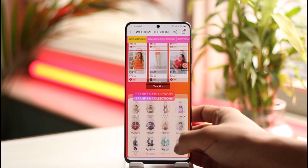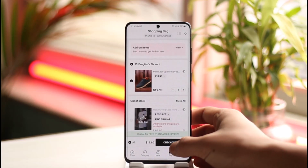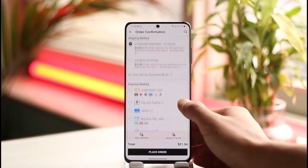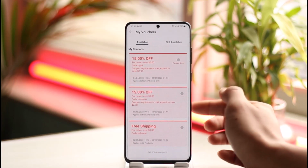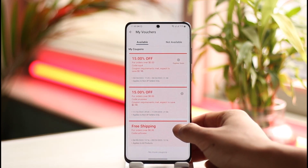Now to apply all this to my product, when I'm buying something, I'm just going to come back, go to my bag icon here, tap the checkout button from the bottom right. Then once I tap the checkout button, here you'll find apply voucher. Tap on apply voucher. You'll be able to see a list of all the vouchers if you're a first time user, and then all you need to do is just select a voucher in this case.